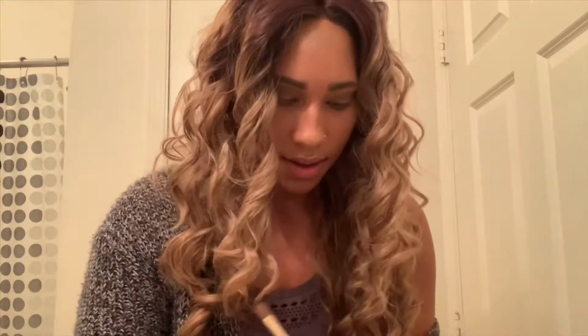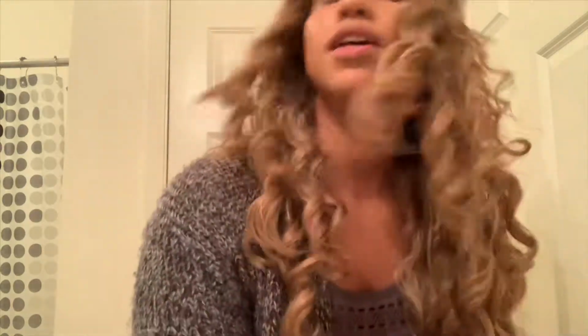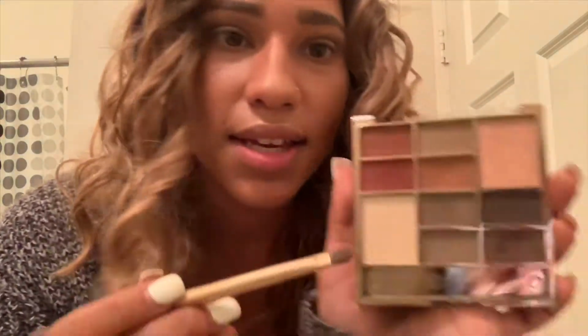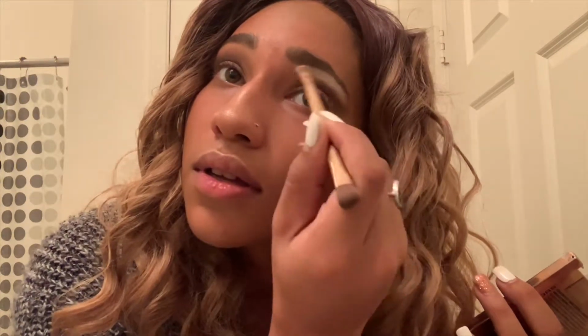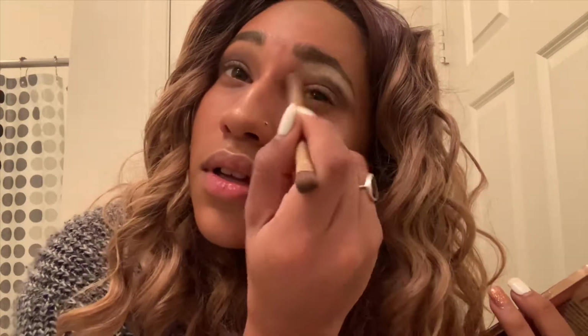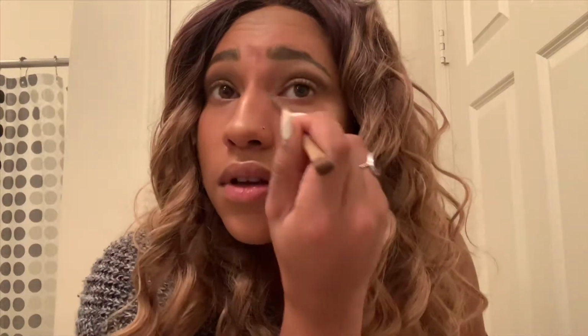And then I'm gonna take this color right here and use it to highlight my brow bone. That looks terrible. And my inner corners.